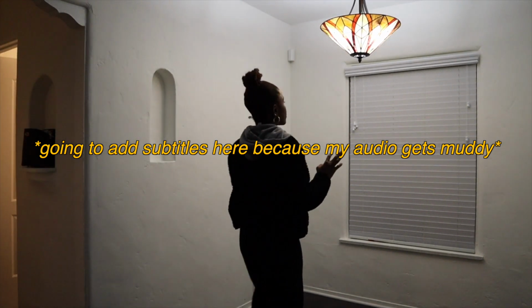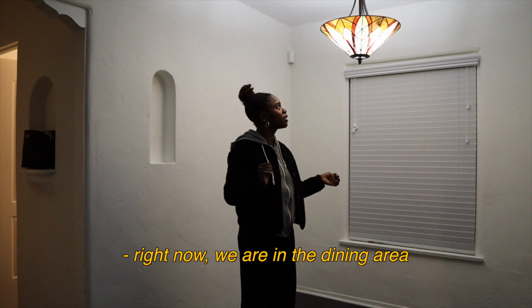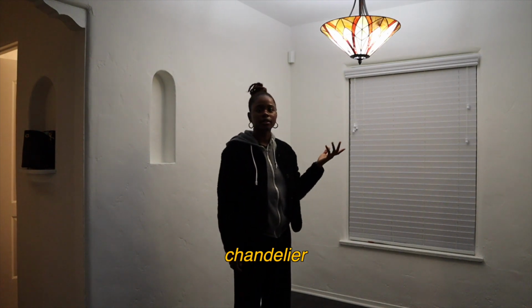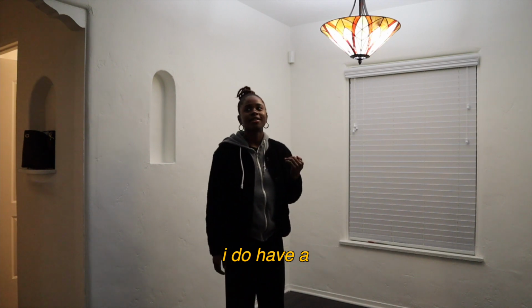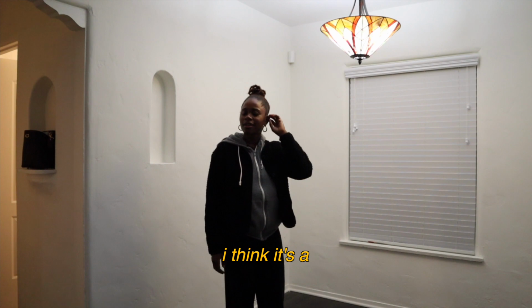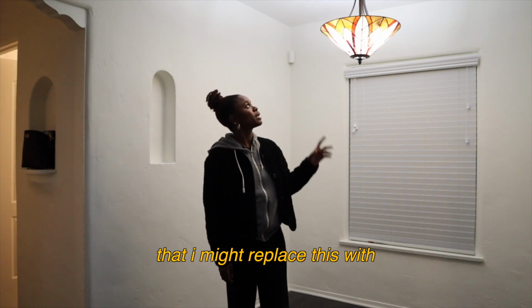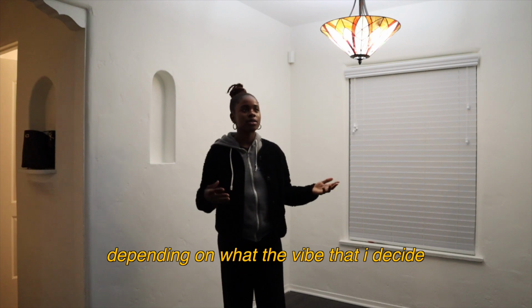Let me show you guys the dining area. The dining area is right off the kitchen. It's tiny, but I think it's just enough space for just me. Let me show you a little bit more. It's a bit dark, but you guys will get the gist. Right now we're in the dining area, and this is a really pretty stained glass chandelier, but I don't know if I want to keep it. I have a saucer lamp that I bought from Facebook Marketplace a few months ago that I might replace this with, depending on the vibe that I decide to curate in this space. But yeah, the dining area is really cute.